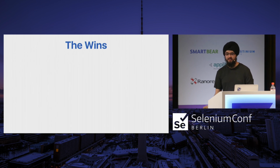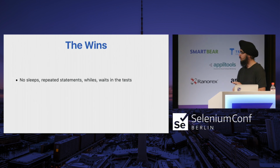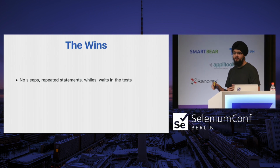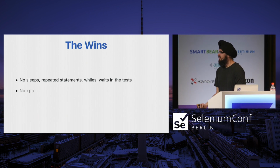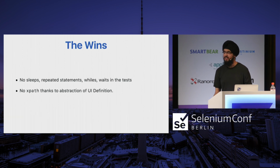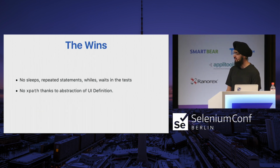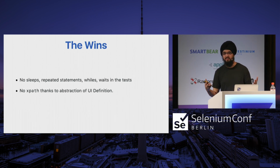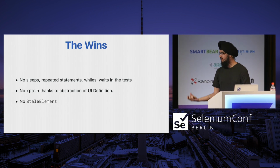So what wins do we get out of this? All the bad patterns we saw: no sleeps, no repeated statements, no while loops, no waits within the test. The developers no longer need to write this. Everything is taken care of by the framework. Secondly, a minor win, but we see no XPath within our locator abstractions. As you've seen, XPath is quite complicated to use, and you need to teach a new person onboarding each time. The UI definition is just a tree of locators with descendants defined on it, so you never need to go through XPath, and you can have simple locators like ID or tag name. And lastly, as we just discussed, no stale element references at all.